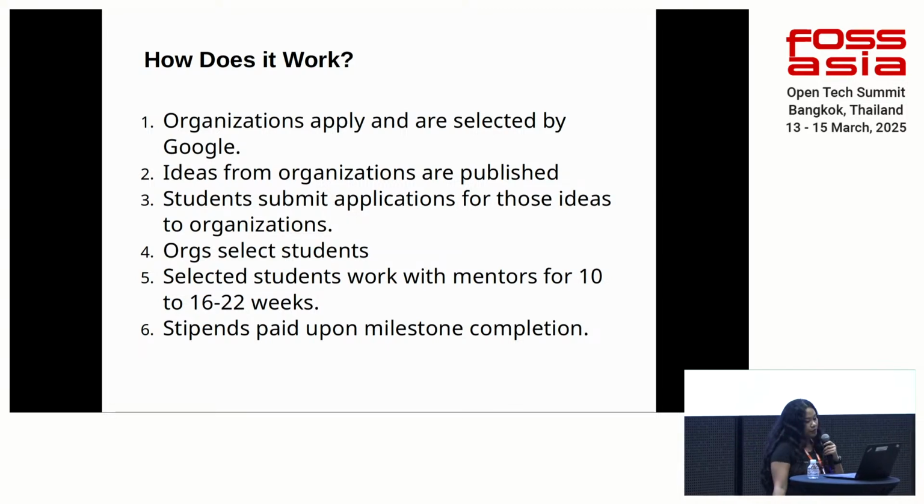And there will be a stipend paid upon milestone, divided into 2 milestones, which are the midterm and the final term. If you can pass the midterm, then they will give you a third, and you can continue contributing to the final term, and they give the full stipend. To note, if you fail the midterm, then you cannot go through to the final term.